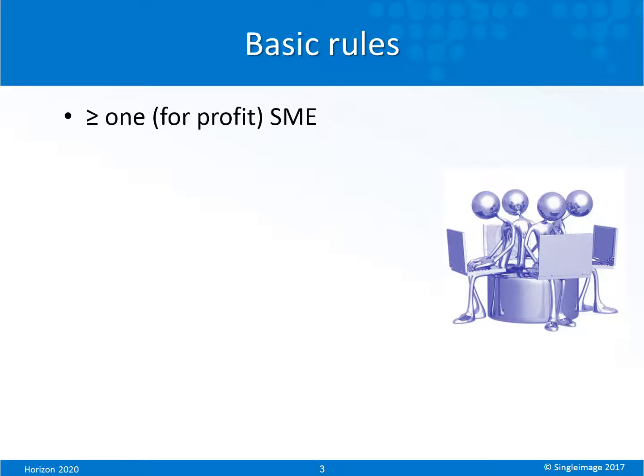As well as being SMEs, proposers must be for-profit organisations. This is so that, if the project is successful, the SMEs can raise capital and grow quickly to take full advantage of the potential created. The target is innovative SMEs with a strong ambition to develop, grow and internationalise. A single SME can apply for funding, and the large majority of proposals are from individual SMEs, but it is also possible for a consortium of SMEs to apply together.